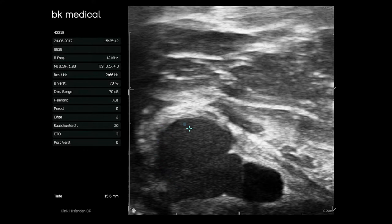Anyway, this is quite regular. There is no sign of infiltration or invasion of the tissue at the border of the cyst. We can even measure the cyst because one cyst is, let's see.